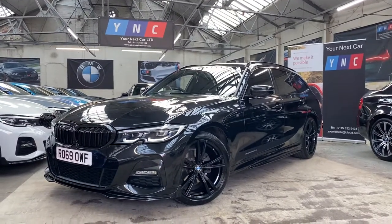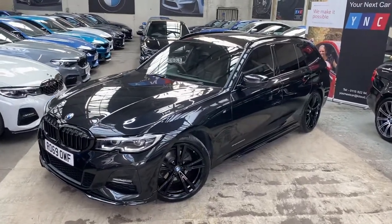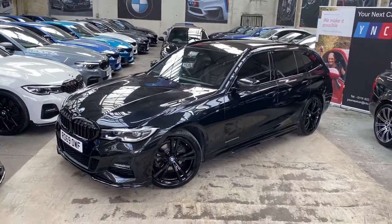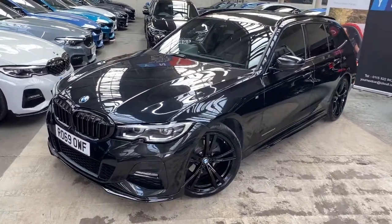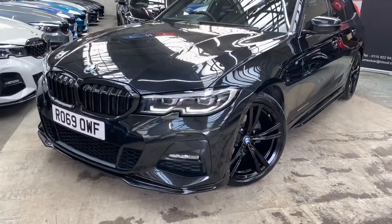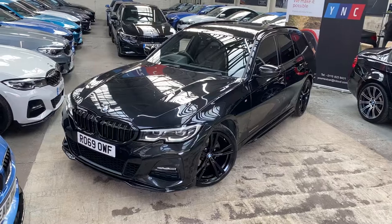Hello and welcome everyone to the walk around video here at your next car, the 2019 69 reg G21 M Sport Touring. The vehicle is presented in the black sapphire metallic and features the full YNC body enhancement package, alongside being a very nicely spec'd G21 3 series.